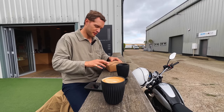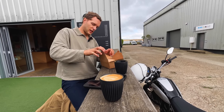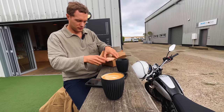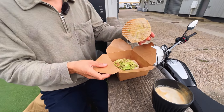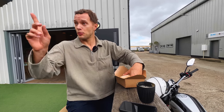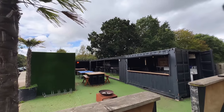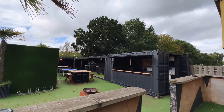Oh, and the food. Avocado sandwich. Oh, okay. I mean, I haven't tried it yet, but it looks perfectly good. And if you like it, table tennis table over there, and also, Monika, pan to your right a bit more, there's a pizza oven as well.